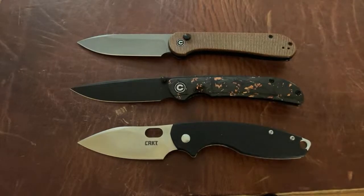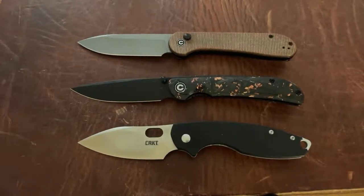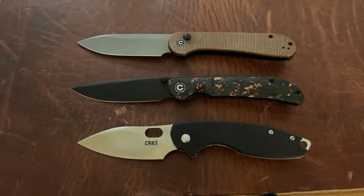What is my most carried knife for this year? Eric asks. Oof, that's a good one. Let's see. So this year started about 6 months ago. Let me think of a knife that I have had since then.